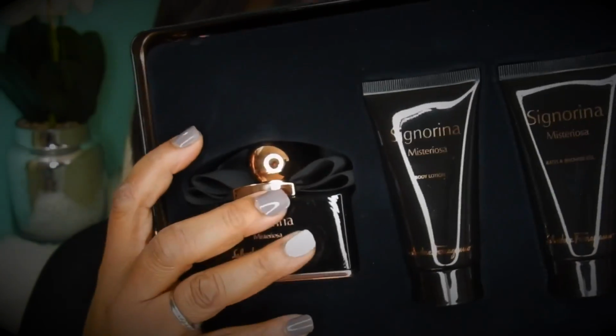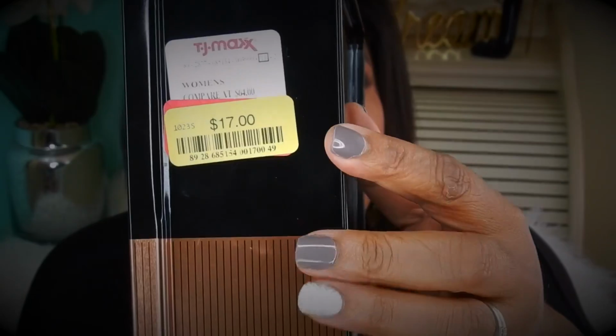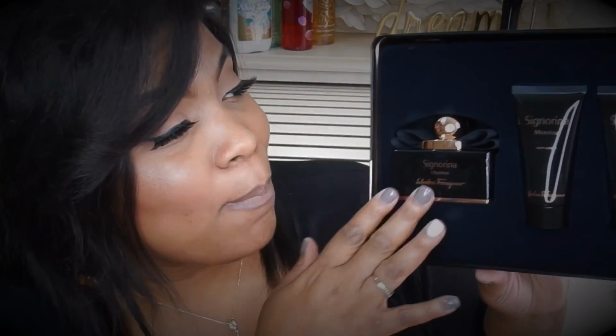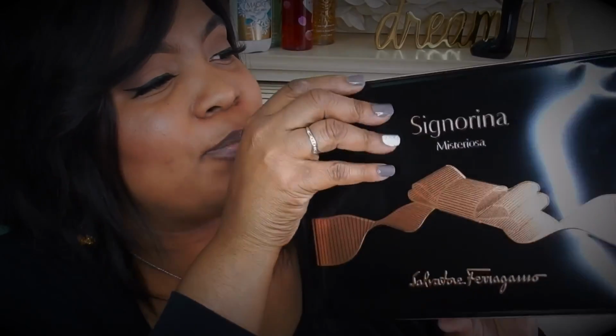This is the 1.7 ounce. It's not the full size, but it's the 1.7 ounce. So you guys, this set right now is in TJ Maxx, and it's marked down, and it's only $17. And I do believe the highest you may find this at is $21. But this is so worth it, and I had to grab this, you guys, and I'm going to keep this as a backup because I love this scent so much. But yeah, I'm going to keep it stored away in its container.